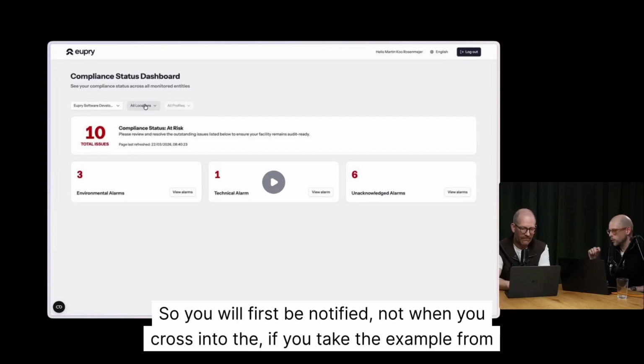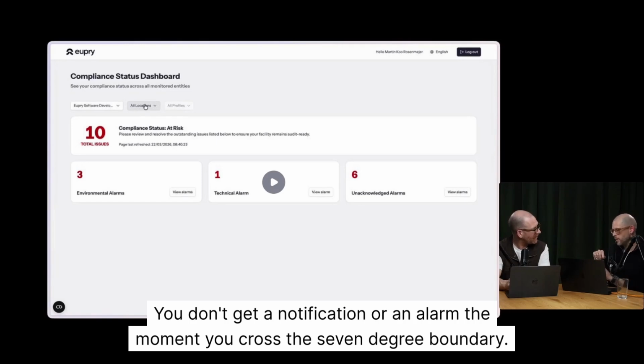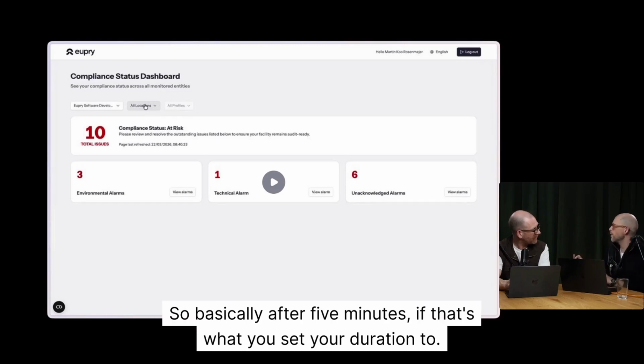So you will first be notified, not when you cross into, if you take the example from before, from 7 to 8, you don't get a notification or an alarm the moment you cross the 7 degree boundary. You get it after X minutes. So basically after 5 minutes, if that's what you've set.